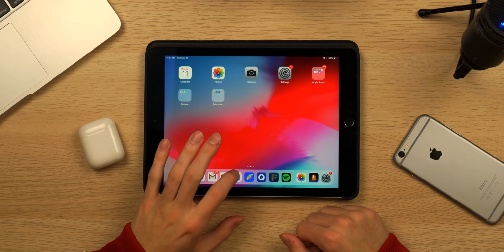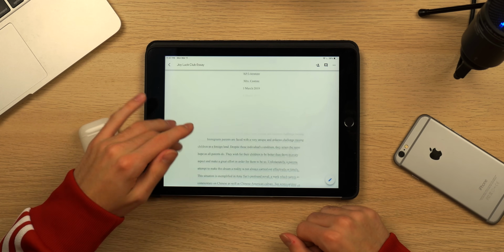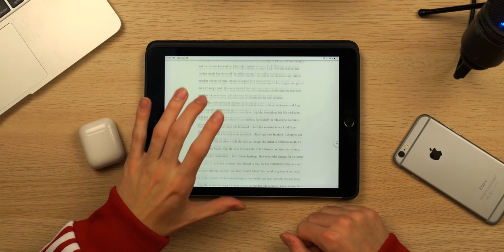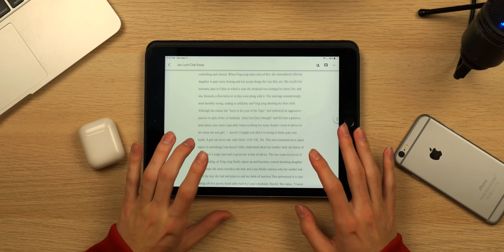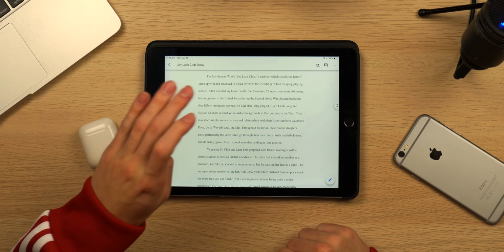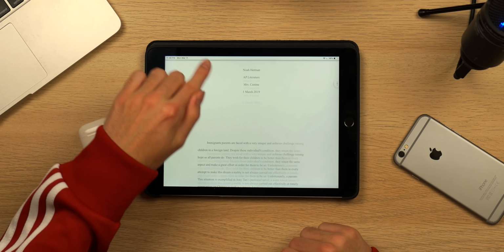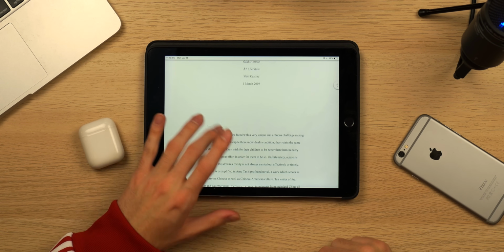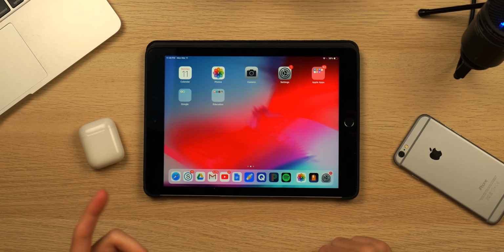So let's go to Docs. This is another app that I'm always using. Here's like an essay that I was writing. It's super smooth. Although I don't usually write papers on here, I usually use my Mac or a desktop computer. I do edit papers on here and end up printing them off of here. So it's a nice viewer in terms of, you know, looking at your papers and finalizing some things. Let's go back home.